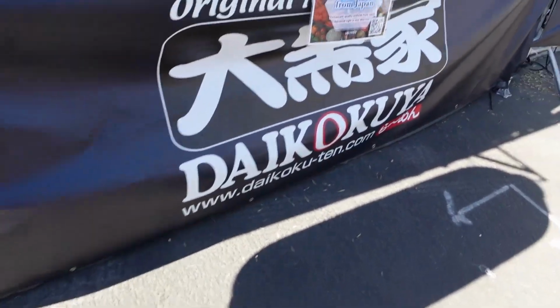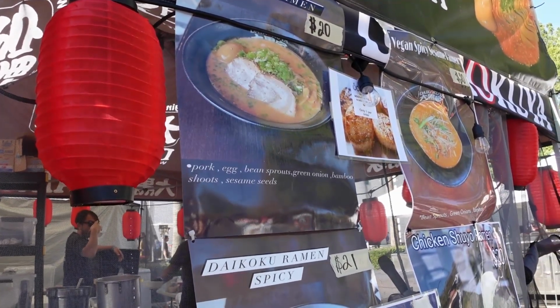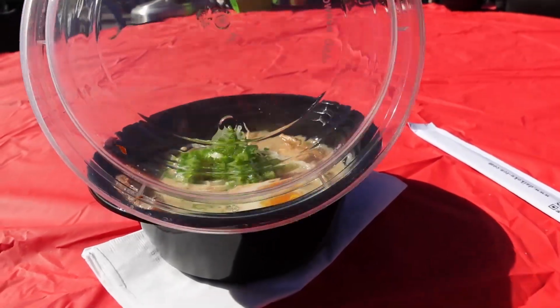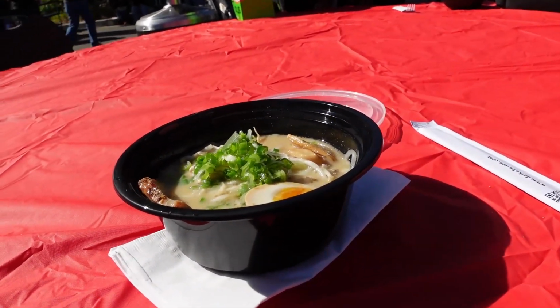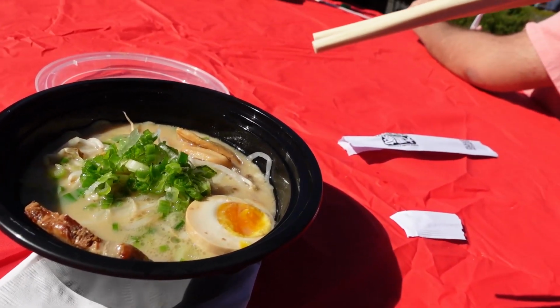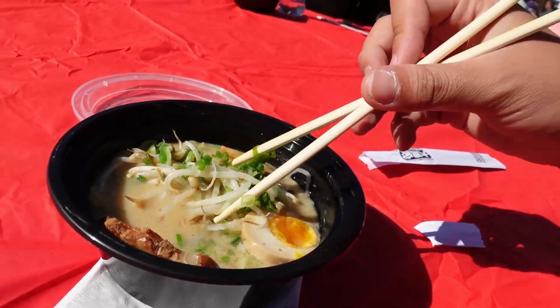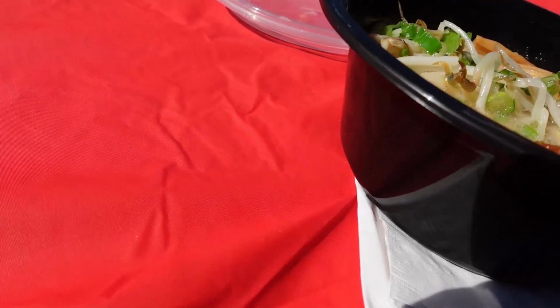Hi, I would like a Daigo ramen. One Daigo ramen? Yeah, just one. Here it is. That's the bowl itself. It's really hot, which is the first time I've ever gotten a hot bowl before. Alright, let's see how this tastes so far. Got some chopped vegetables. Looks more like what I've seen before.